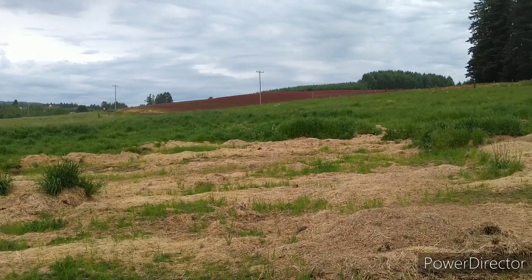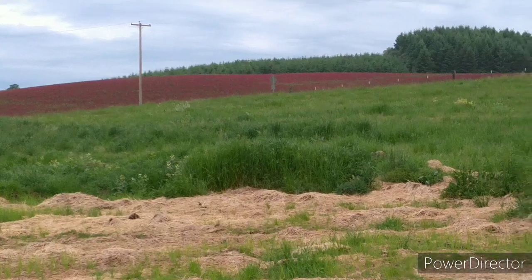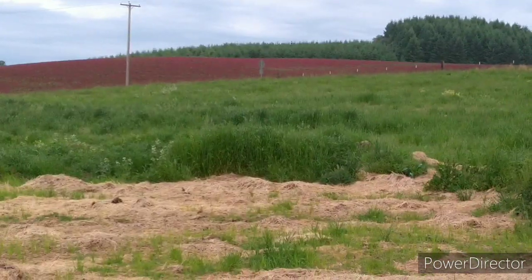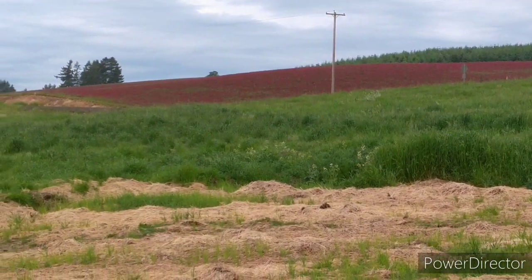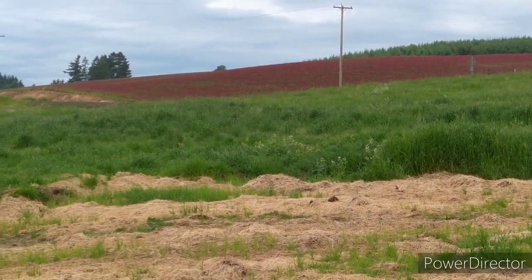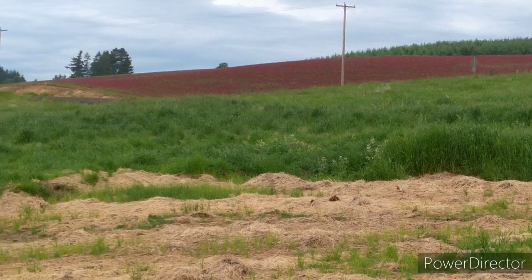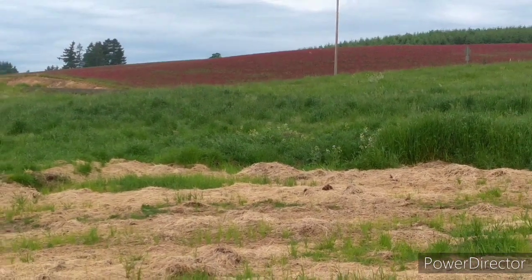I've been meaning to get you all a shot of this. That started blooming over a week ago. That reddish strip there, that's crimson clover. For anybody that doesn't know, it's grown here for a seed crop, used everywhere for a cover crop, and to fix some nitrogen. That's on the same piece of property that's right here that we don't have anymore.